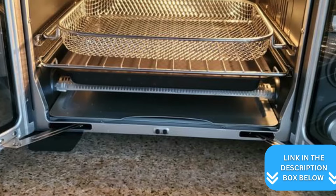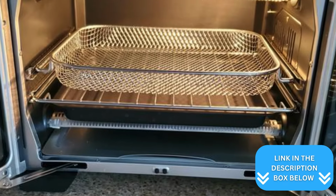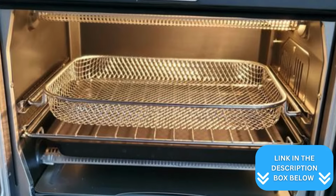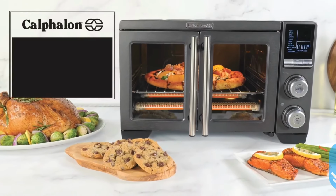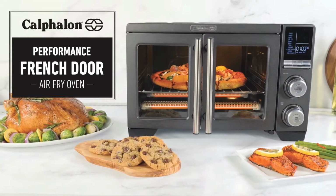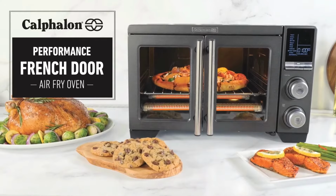The built-in interior light is a game changer. You can monitor your food as it cooks without opening the doors and losing heat. This feature is especially useful when you're baking delicate items that require precise timing.